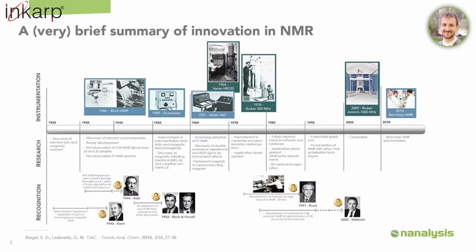The history of NMR is very much a history of innovation. From the discovery of the electron's spin and magnetic moment, through Bloch and Purcell's fundamental discoveries, the old Varian spectrometers a few of you might remember, to the pioneering work of Bruker, who released their 500 megahertz spectrometer in the late 70s, then their 1000 megahertz spectrometer approximately 30 years later, the field of nuclear magnetic resonance has never stopped evolving. Finally, since 2010, we've seen the introduction and proliferation of Benchtop NMR technology, which has been helping address some of the major accessibility concerns pertaining to the incorporation of traditional high-field spectrometers into many laboratories.